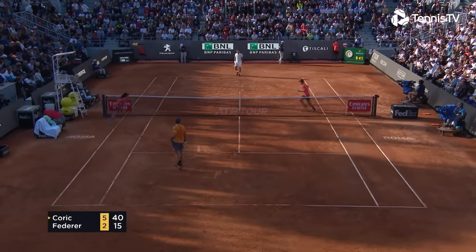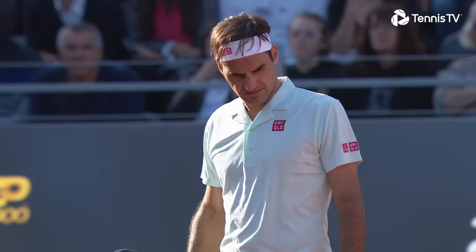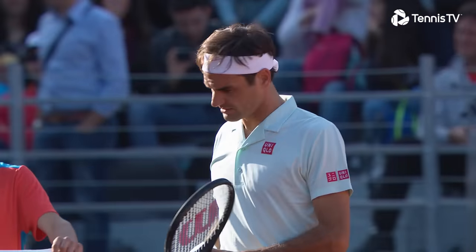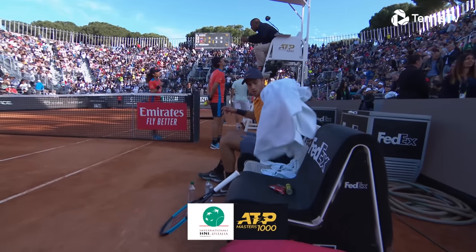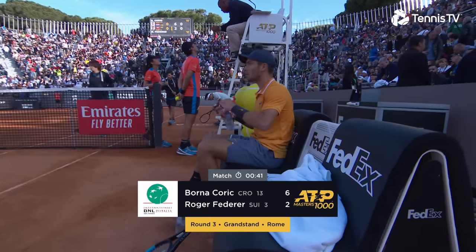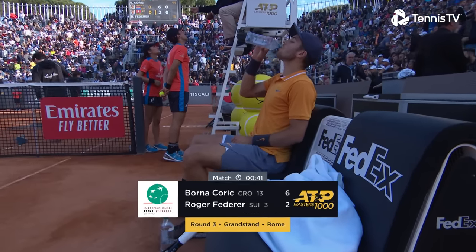Well, that really is an excellent set of tennis from Borna Coric as he outplays Roger Federer. Plenty of cause for concern for the former world number one. Coric, meanwhile, just taking everything in his stride. He's taken the first set too by 6-2.